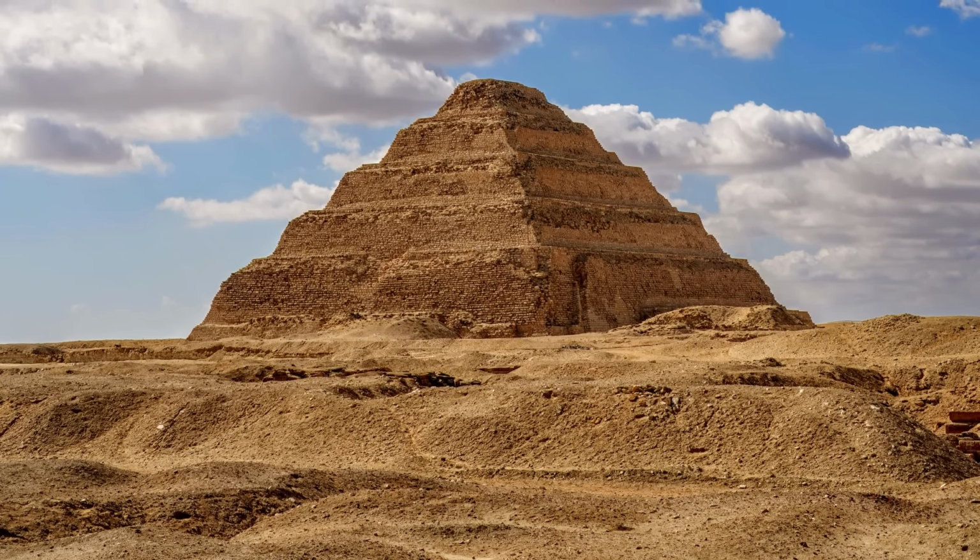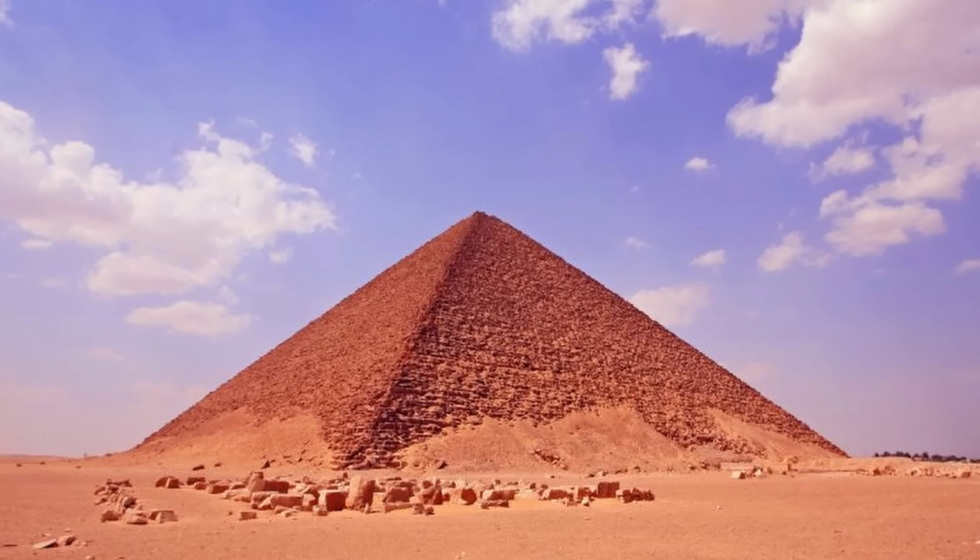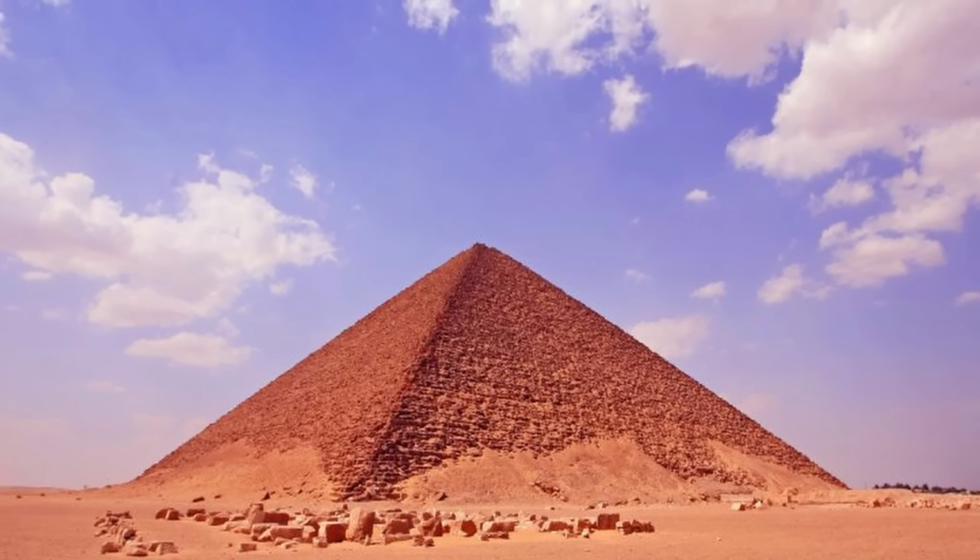Another prominent ruler of this era was King Sneferu, the founder of the Fourth Dynasty. His reign was characterized by significant architectural and military achievements. Sneferu was a prolific builder, credited with the construction of at least 3 major pyramids. These included the Bent Pyramid and the Red Pyramid, which showcased advancements in engineering and construction techniques. His ambitious building projects not only demonstrated his power, but also laid the groundwork for the construction of the Great Pyramids of Giza by his successors.